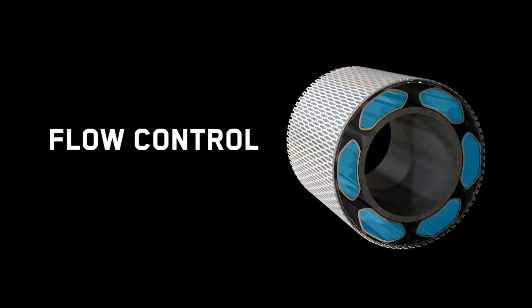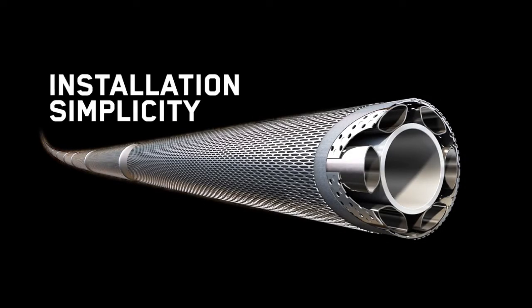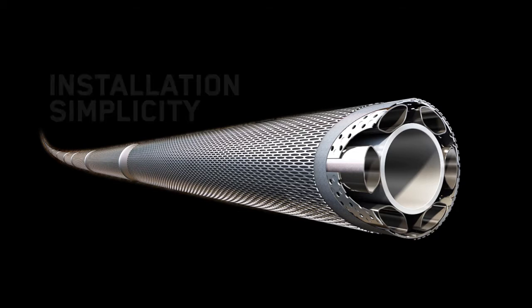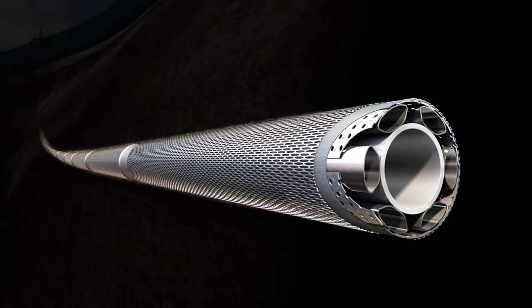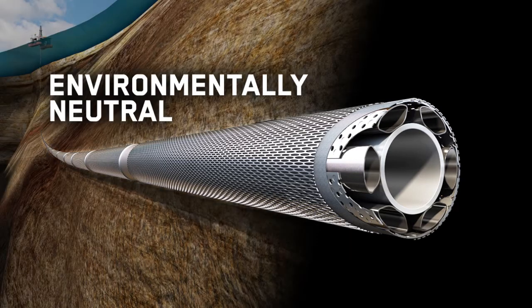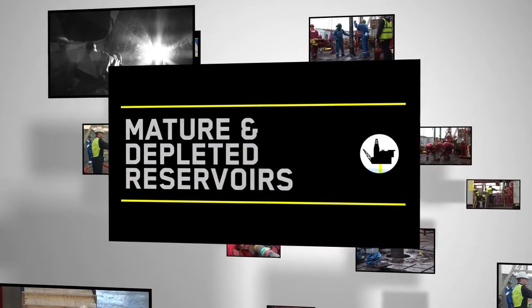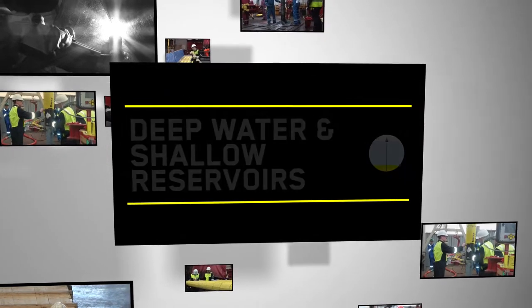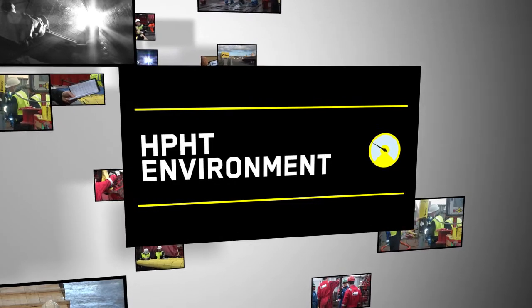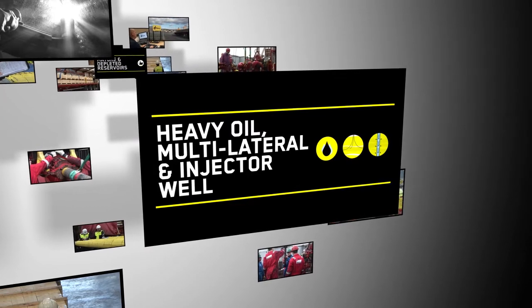Today's sand control challenges and the limitations of traditional downhole methods were the primary focus in the development of our screen system. Combining installation simplicity, completion strength and control is what sets us apart, even in the most remote and environmentally sensitive locations. Applications are widespread, from mature and depleted reservoirs to new frontiers, from deep water and shallow reservoirs to extreme HPHT environments, with benefits also reaching heavy oil, multilateral and injector well applications.